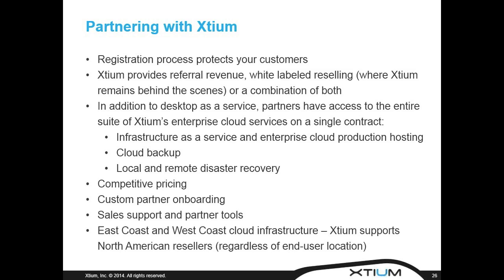We'll provide a combination of a couple things. We can either provide referral revenue as you come in contact with customers. We can white label our services so you can resell it as a managed service provider. We can do a combination of the two. It just depends on what the specific use case is, but we're very flexible. The goal is we want to enable your business to grow, and in turn that enables our business to grow.